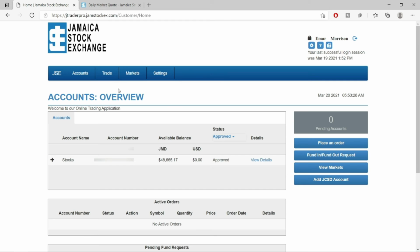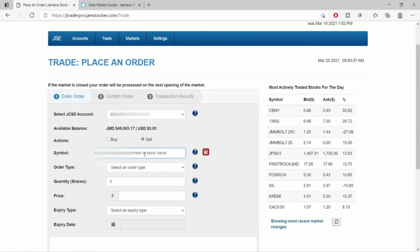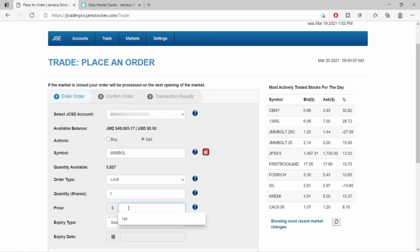In order to sell a stock, the process would be similar. You can go to place order, select your account, select sell, and the stock symbol you own. Type in the stock symbol that you want to sell, the order type, market or limit, the quantity of shares you want to sell, and the price that you want to sell it.